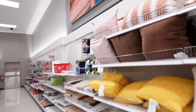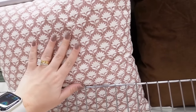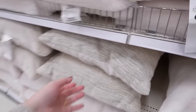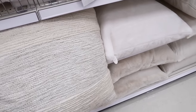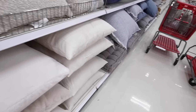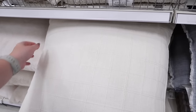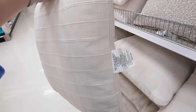We do also need a new Euro sham. I like this pillow as well. I don't want to do the mauvey pinks, but it matches my nails perfectly. But I like the style of the flowers on that one. Kind of like this one. I'm going to check the bedding section as well. That's a really good place to look for these bigger pillows. I've also always really liked this one, and I've never bought it. This is the window pane pattern. So maybe I'll get this one, but I'm going to check the bedding section as well.